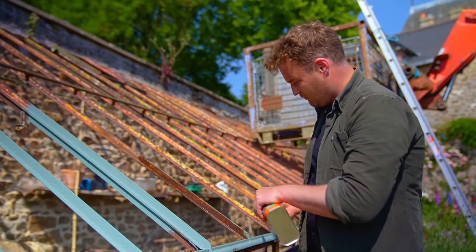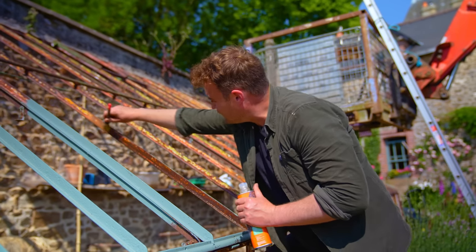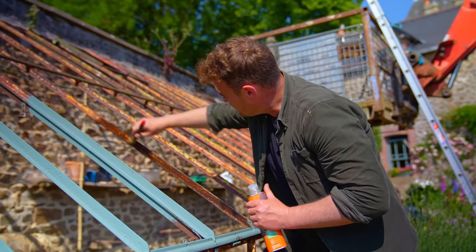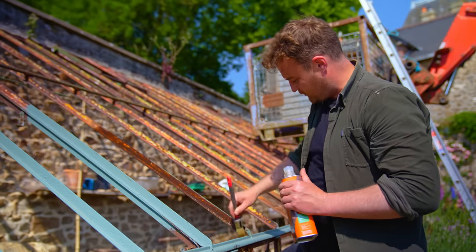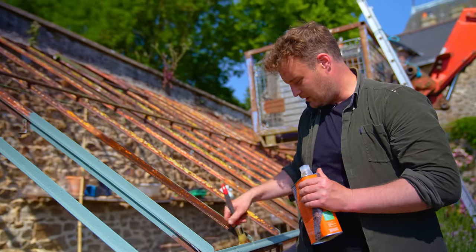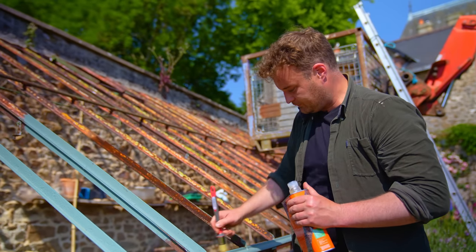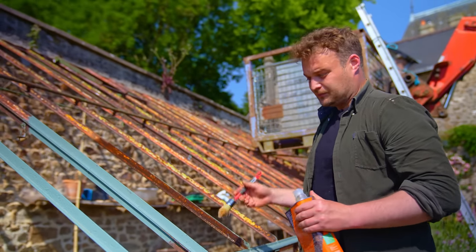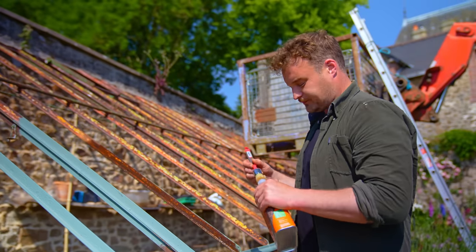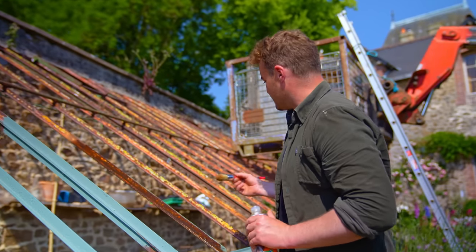It does seem to actually take the rust away. It's sort of dissolving the rust. That orangey colour is disappearing. Obviously it doesn't happen instantly. It's going to take time. But that's the most important thing. We could put paint straight over this, but if a little bit comes off, the rust will return.